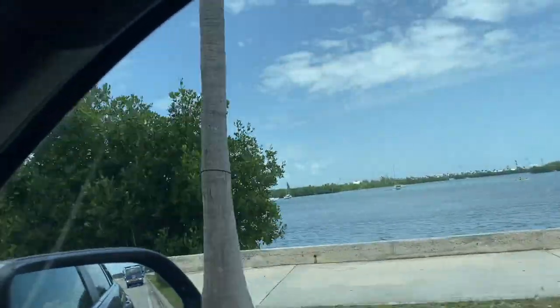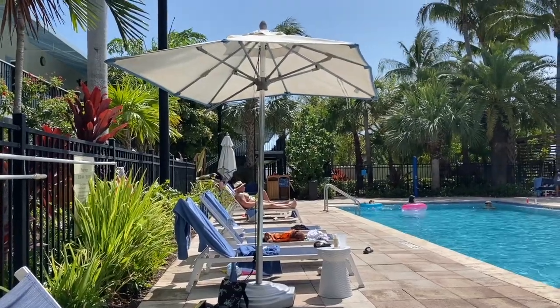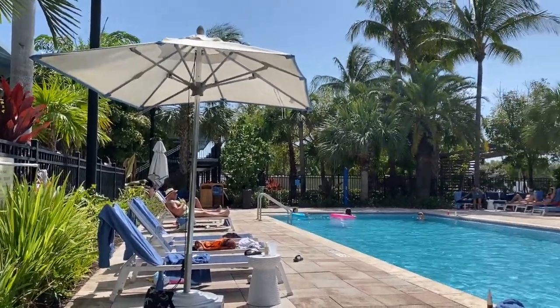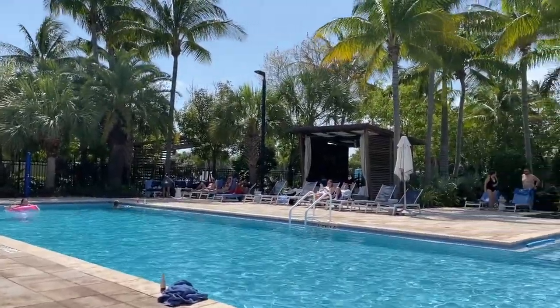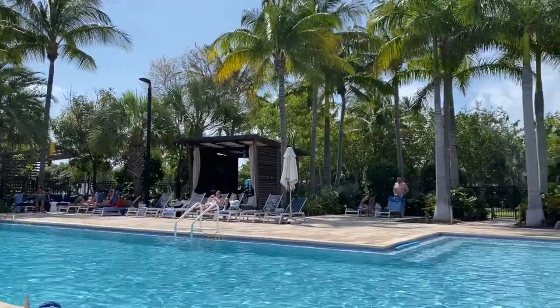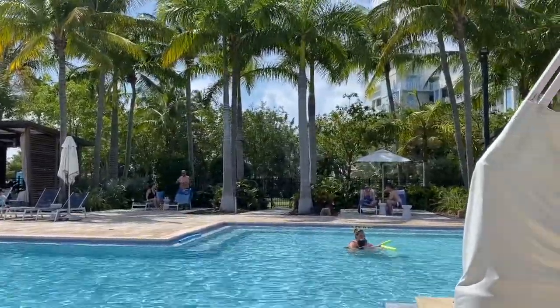After we wrapped up our afternoon at the beach, it was time to head back to our hotel and relax and unwind by the pool. This hotel is so great. We cannot recommend it enough. It's pet friendly, it was really quiet, and it was just a really good environment, feeling, vibe, whatever you want to call it.